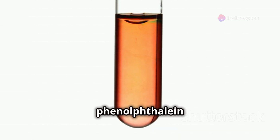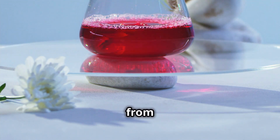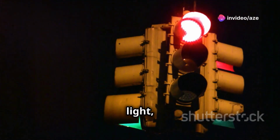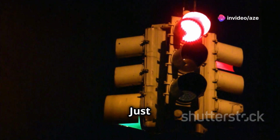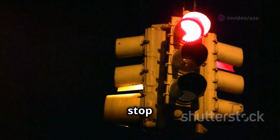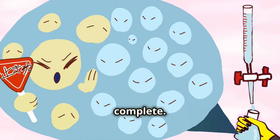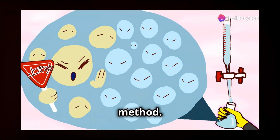For example, phenolphthalein turns pink in basic solutions, while methyl orange changes from red to yellow in acidic to neutral solutions. It's like a traffic light, signaling us when we've reached the desired point in our reaction. Just as a traffic light tells drivers when to stop or go, an indicator tells us when the titration is complete. This visual change is what makes titration such a precise and reliable method.